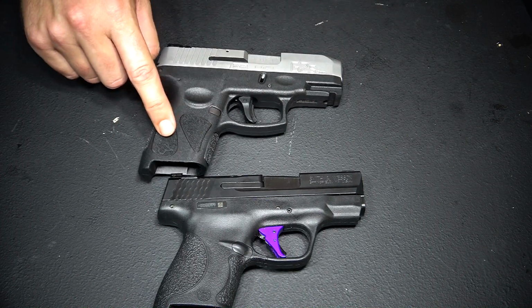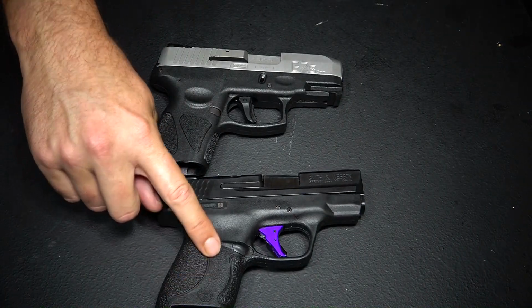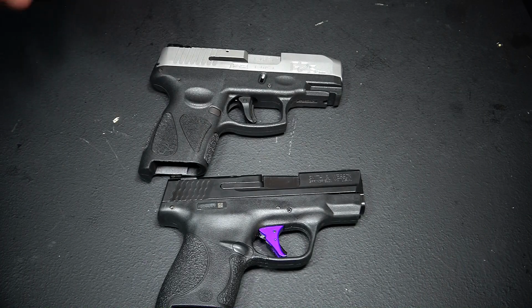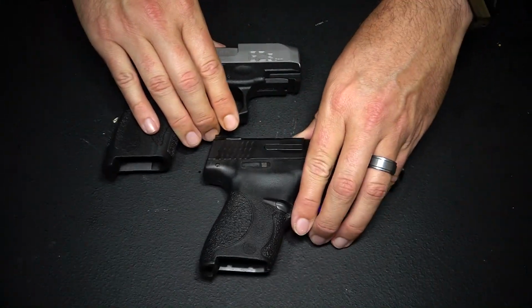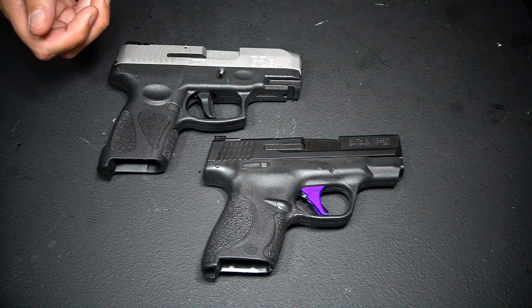We can take a look at our grip surfaces. This one has almost like a stippled feel to the surface, whereas the M&P just has this texture right here, which I've never really been a big fan of. Now, before we take a look at the slides real quick, I just want to mention that the Shield is 4.6 inches tall. Another thing to consider if you're going to be considering these for concealed carry: 4.6 inches versus 4.8 inches on the G2S.